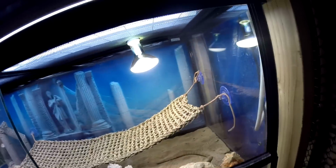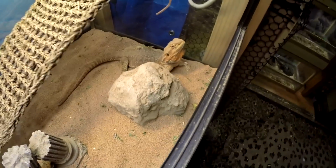And this is her enclosure. She's actually got a background. She's set up the same way. She's got the 2 UVB bulbs and then 2 regular bulbs, and then her basking bulb. She has some weird fascination with this rock that I have in here, which I'm thinking I might take out. She hangs out by that rock all the time.